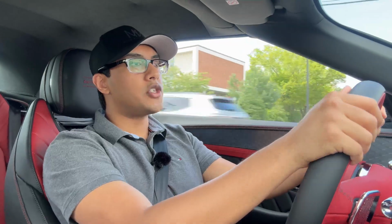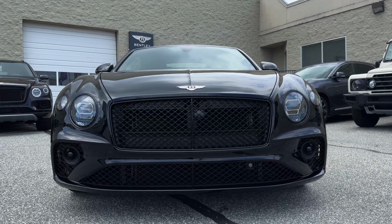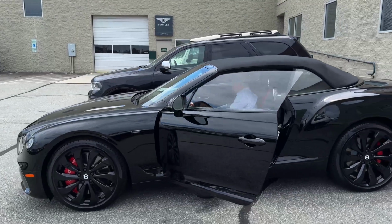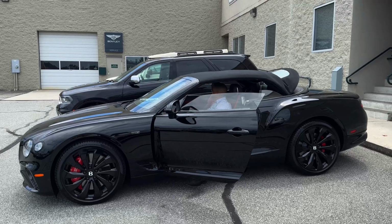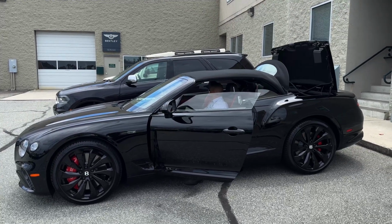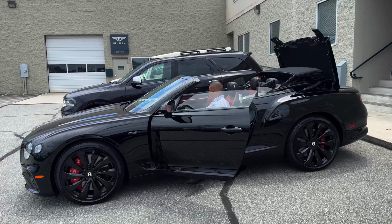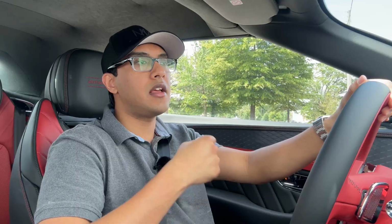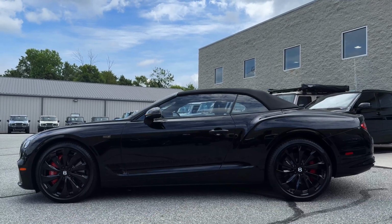All right, this model I'm checking out here stickers for $310,000. And being that this is the convertible model, this weighs about 5,100 pounds. A coupe version would weigh 4,700 pounds, approximately. 0 to 60 on the convertible, it's about 4 seconds flat, according to Bentley. The coupe would do it in 3.9 seconds. However, Car and Driver, when they tested the coupe with the V8, they managed to do 0 to 60 in 3.4 seconds.